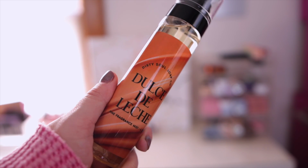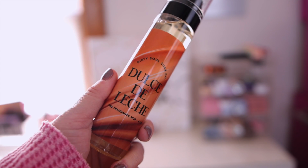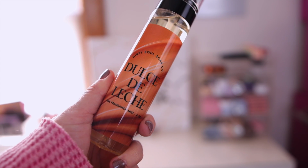Oh my gosh, they nailed that scent. It's always crazy to me how the gourmand scents can literally replicate a certain type of cookie, and this one does it. This brand is incredible. Okay, next we have Dulce de Leche. This has creamy caramel, vanilla, sweet milk, buttery toffee, amber, and musk. That is so sweet. I'm getting tons of the milky toffee goodness in this one.